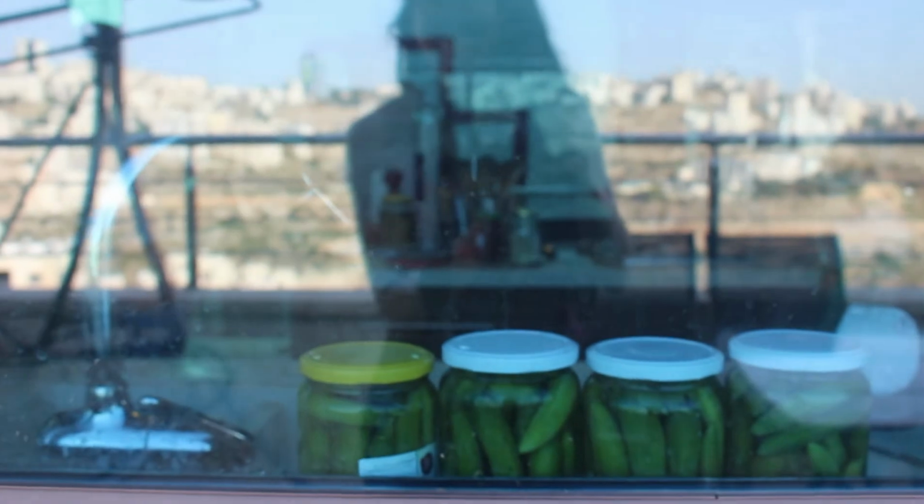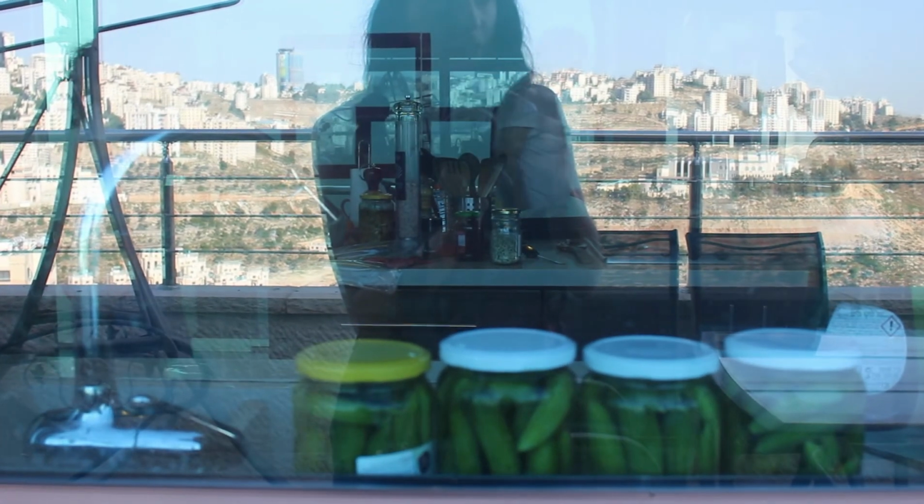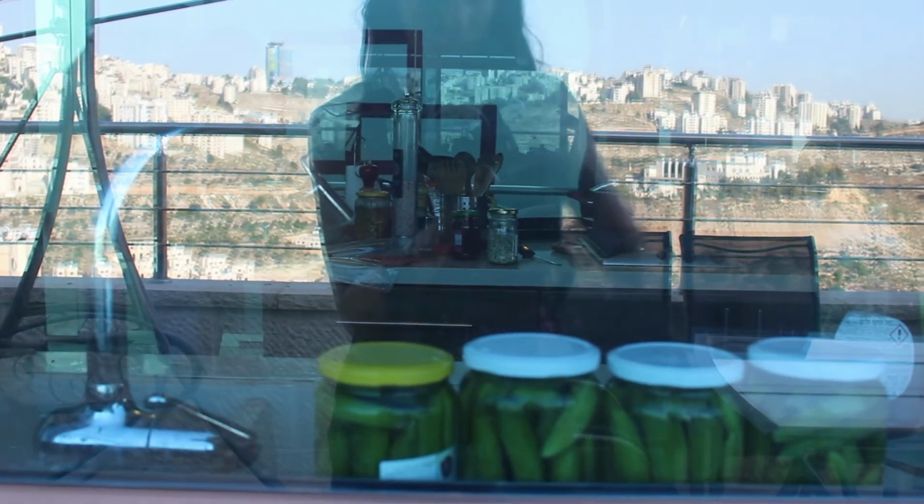As you can see here, my dad has put the pickles on the window where it gets direct sunlight, so it will get nice and warm really quickly. And we're done with our first type of pickles.